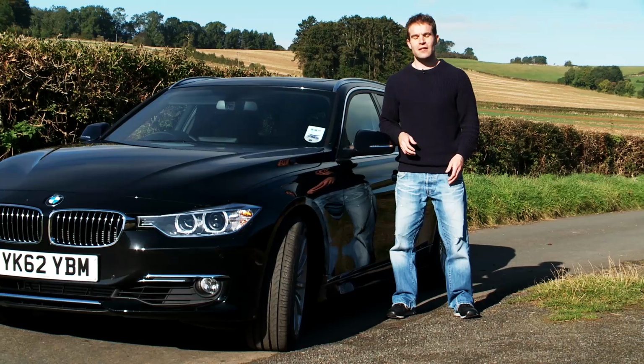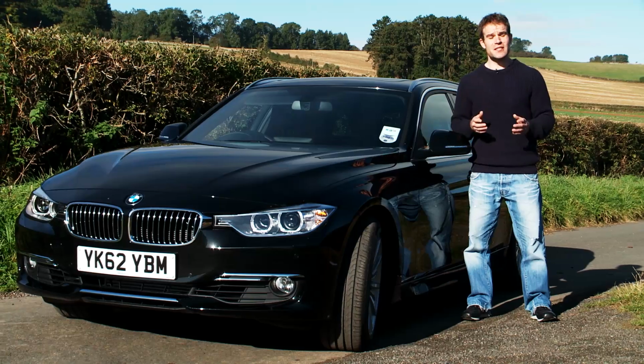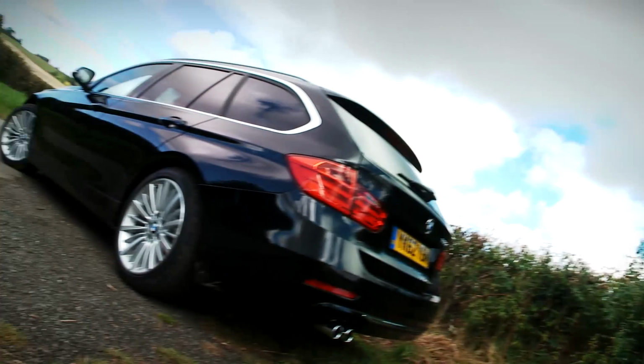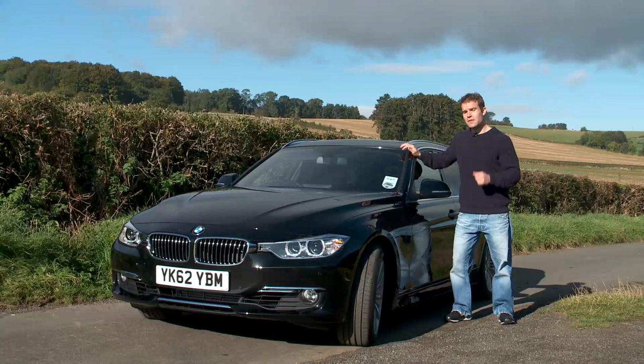Before the BMW 3 Series Touring, estate cars were spacious and sensible, but rarely sporty or stylish. The original Touring of 1987 changed all that, making the estate car an object of desire. This is the 5th generation 3 Series Touring, and we'll be seeing how it stacks up against the regular 3 Series Saloon and rivals such as the Audi A4 Avant and Mercedes C-Class estate.